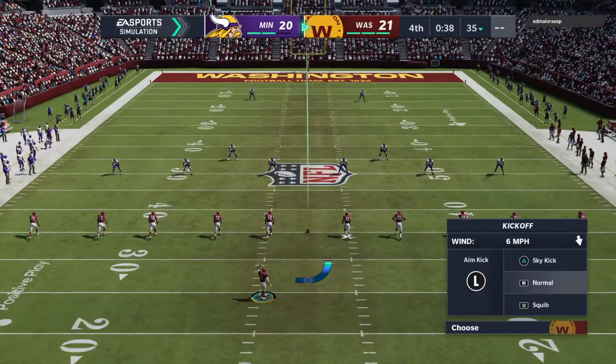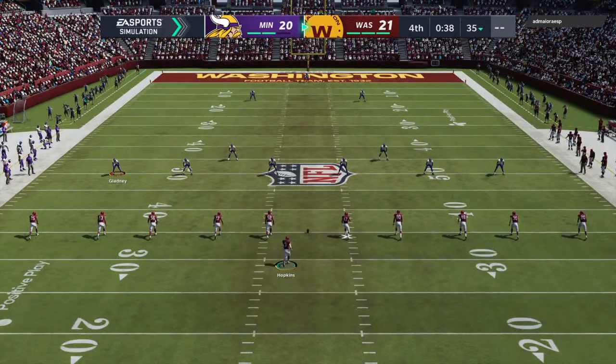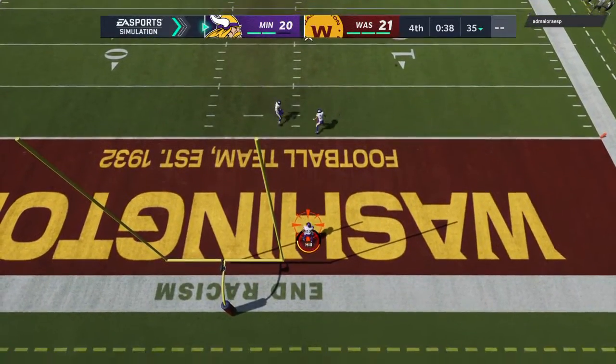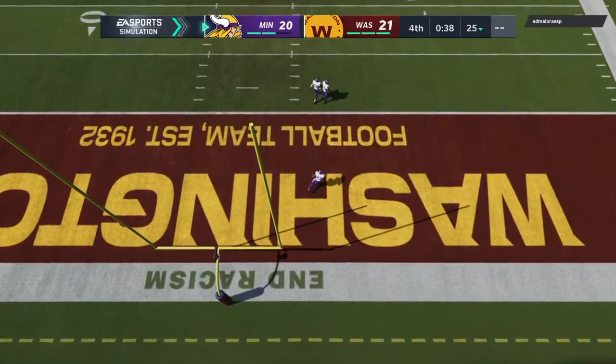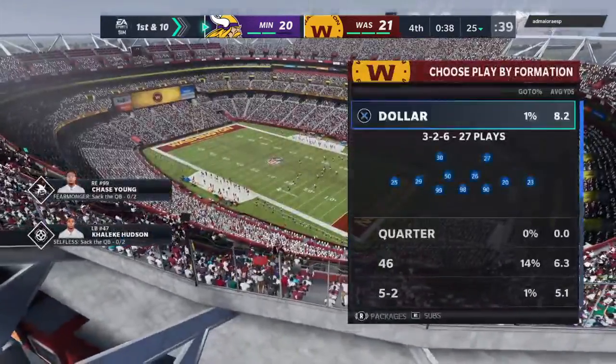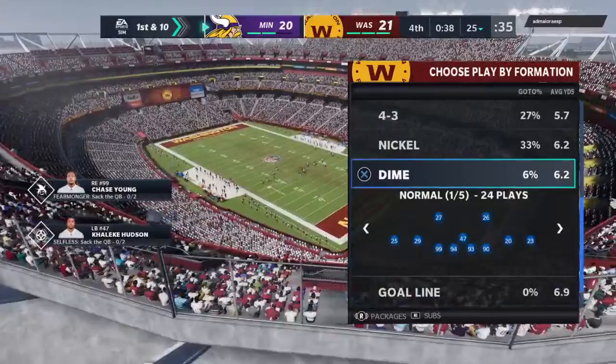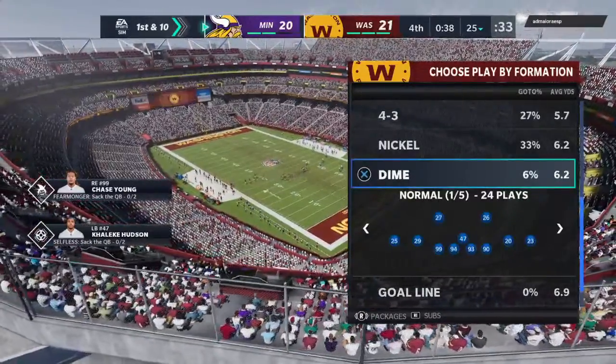Dustin Hopkins to kick off for Washington. Following the touchdown, Dustin Hopkins will kick it away. And a fair catch signaled for and taken successfully. The Vikings take over 1st and 10 at their own 25-yard line.